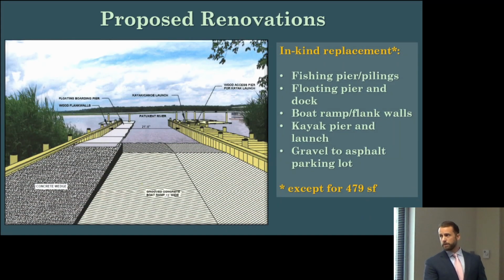Most of the repairs are going to be in-kind replacements. Fishing pier and pilings, floating pier and dock, boat ramp and the flank walls are going to be entirely replaced, the kayak pier and launch area. All of these are also going to be upgraded to be ADA accessible.